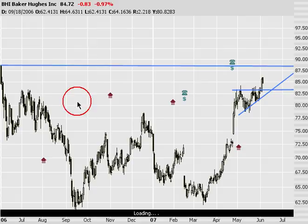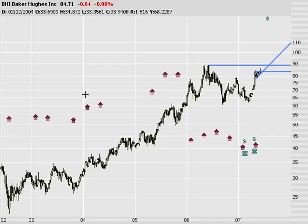If you zoom out here on a 5-year chart, there it is, just under 90, about $88, $89 per share. So the more this pulls back, the better of an entry point you have at hopefully riding this up to its all-time high, and then hopefully we'll see a breakout.